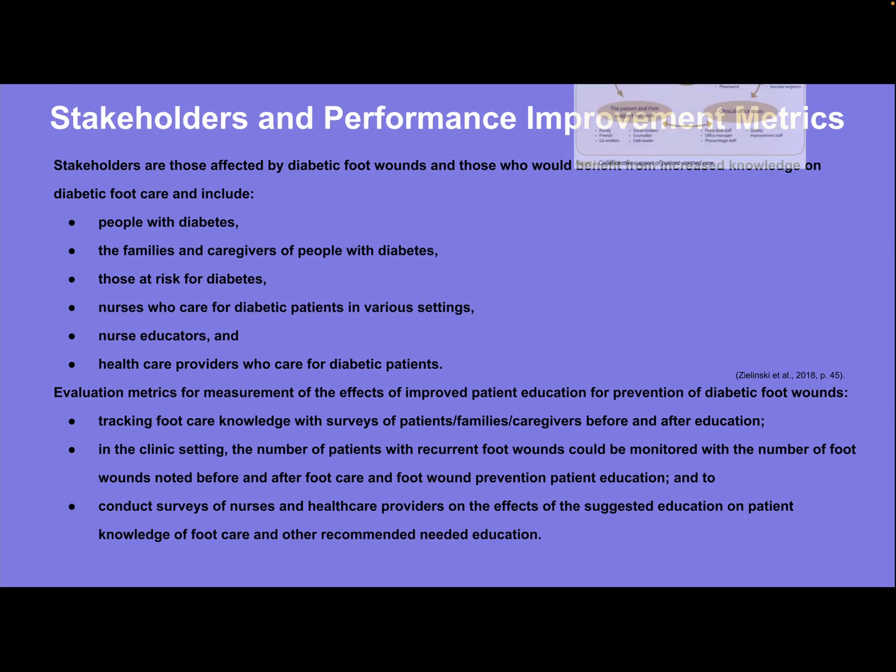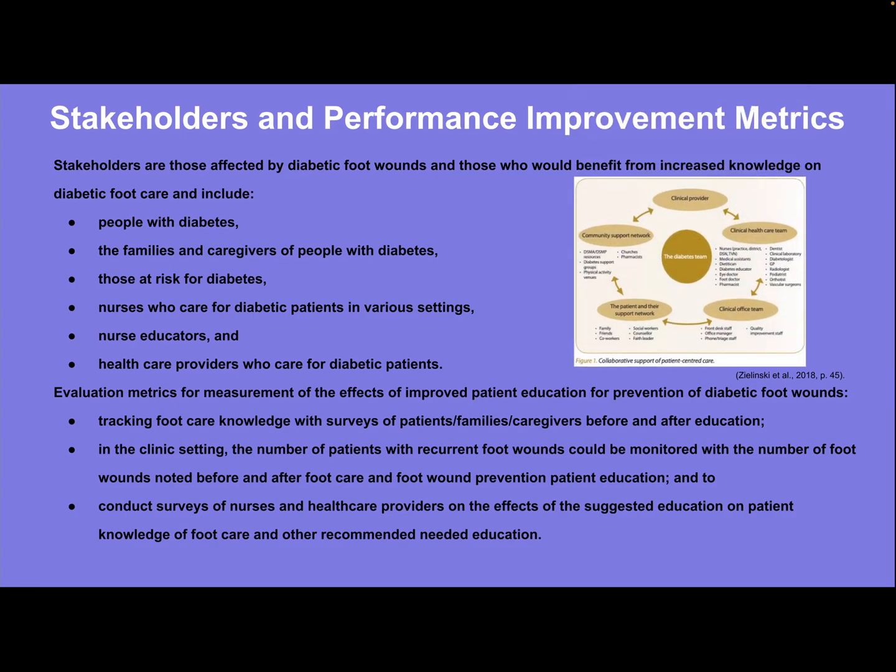Stakeholders are those affected by diabetic foot wounds and those who would benefit from increased knowledge on diabetic foot care and includes people with diabetes, the families and caregivers of people with diabetes, those at risk for diabetes, nurses who care for diabetic patients in various settings, nurse educators, and healthcare providers who care for diabetic patients. This would be the diabetes team.